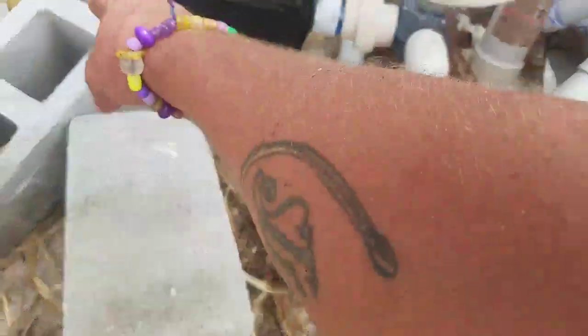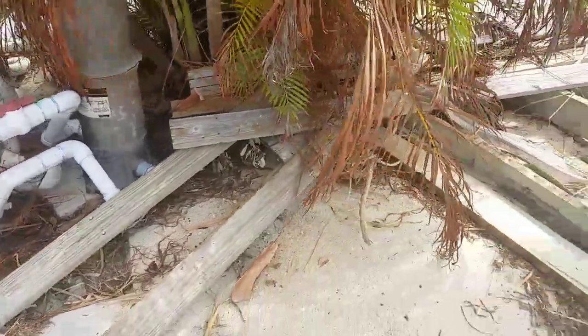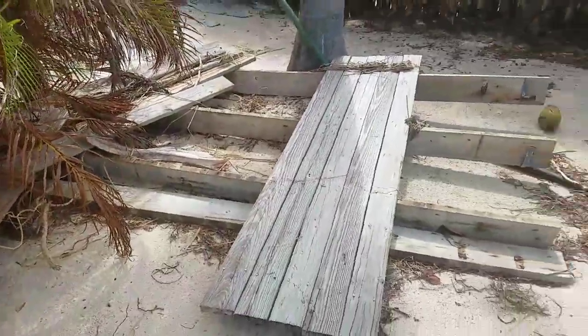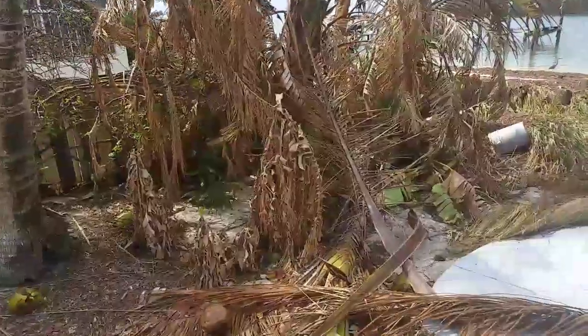The pool guy did come by. He's probably more than likely going to replace that pump. Yeah, this is going to have to be disassembled and pulled out. Here's a shot of the property line.